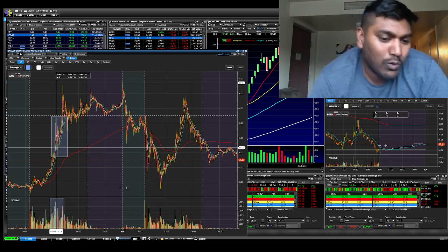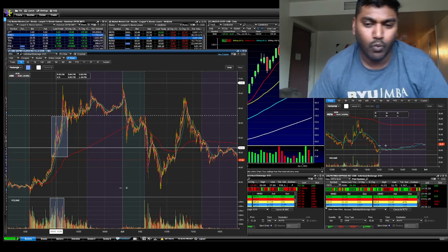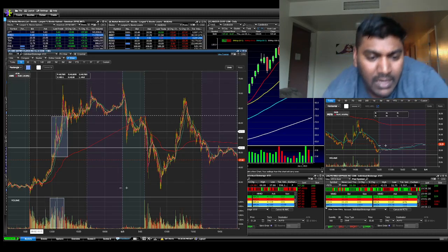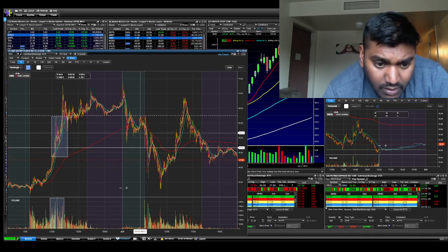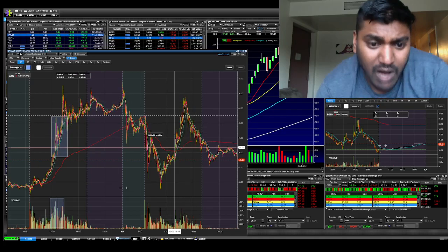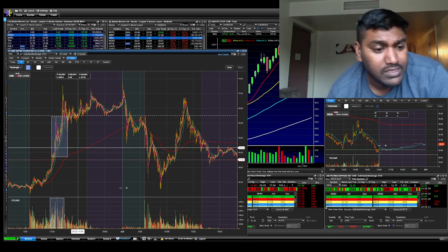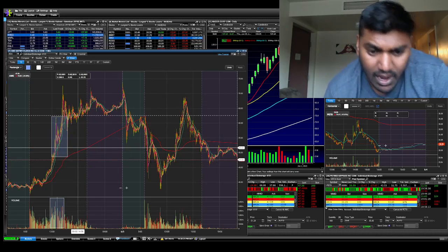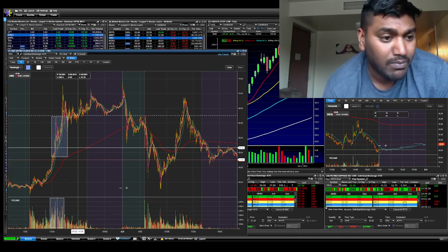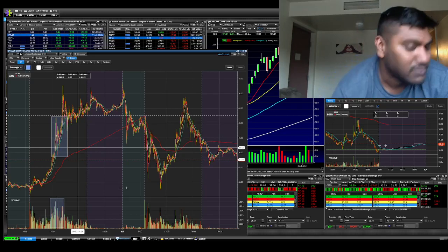So that's what VWAP gives you an idea of, in terms of buying or selling, right? So you don't want to be buying the stock right up here, even though it's above VWAP, right? You want to see an action where the stock is basing around where most of the buyers are, right? And then that may be a good spot to buy. So let me explain what I just meant, right?